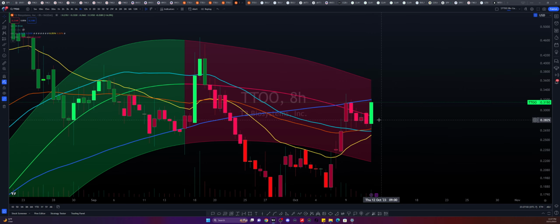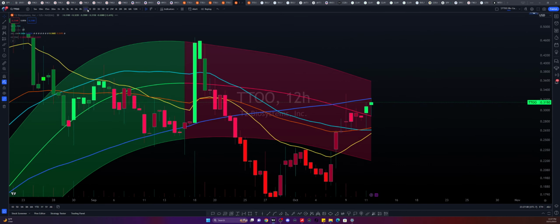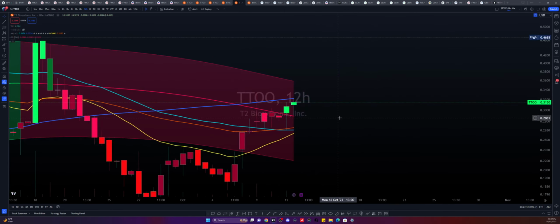Not only that, we've actually closed the first 8-hour candle upside of the mean band from the 8-hour Gaussian bands too. This is the first clean breakout here from the mean band. We're closing now the first 12-hour candle without any exposure to the under part of that mean band.